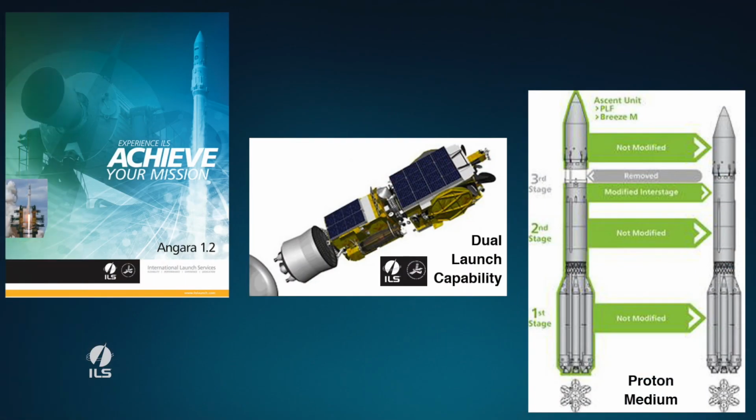Now, I know that in addition to the Heritage Proton BreezeM, ILS has other product offerings. Can you tell us a little bit about those, please? Sure. Over the past year, ILS has introduced and contracted for 3 new launch service offerings. We have the Angara 1.2 for LEO missions. We've contracted for a dual launch of 2 satellites on a Proton BreezeM, the same launch vehicle used today for the Echostar XXI mission, and we've introduced the Proton Medium.